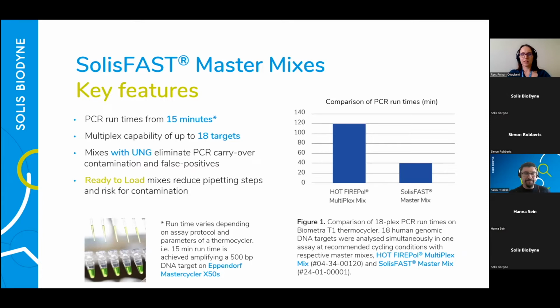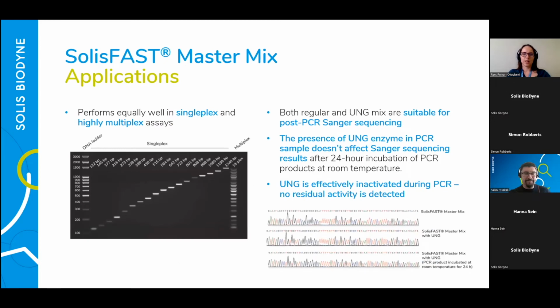On the right hand, you see that even with highly multiplexed reaction, 18-plex reaction, you can run your reaction in 40 minutes. That is roughly 3 times faster than with a regular multiplex assay with the regular Hot FIREPol Taq polymerase. Here is shown also that the mix works equally well in singleplex and multiplex. And also important is that the UNG that's included in this mix with UNG is very effectively inactivated during the PCR, and we have tested it as a post-PCR test with Sanger sequencing. We have seen that there is no residual UNG activity in the PCR product that contains also UNG in the master mix.